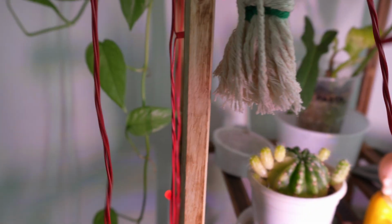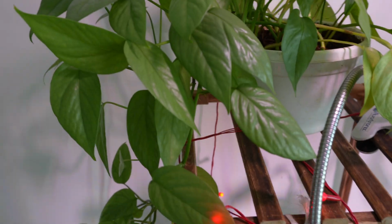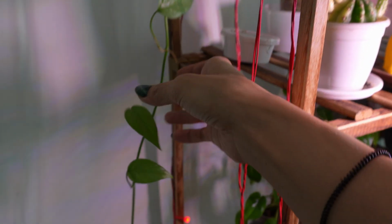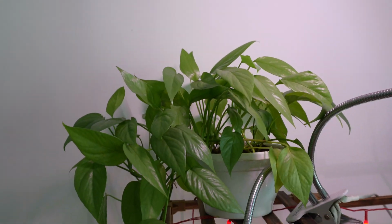Oops, the lights have fallen. And then I have my Cebu Blue, and I thought I'd give it some more light, so I've attached this grow light on this. Let's see how that works. It's been doing fine. It's also being a bit whiny, like a long vine with few leaves, but I don't want to disturb it.